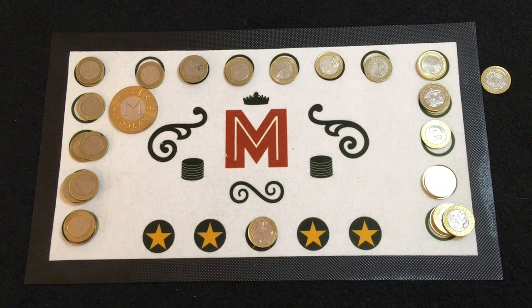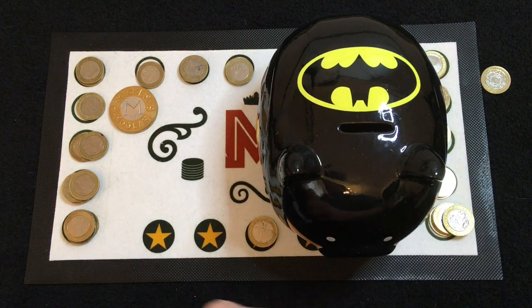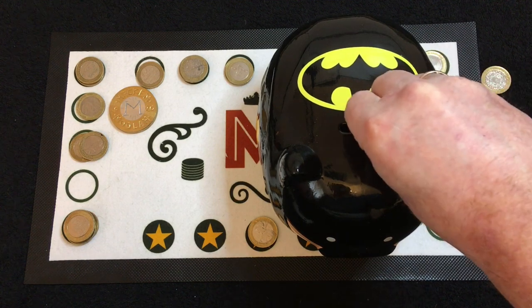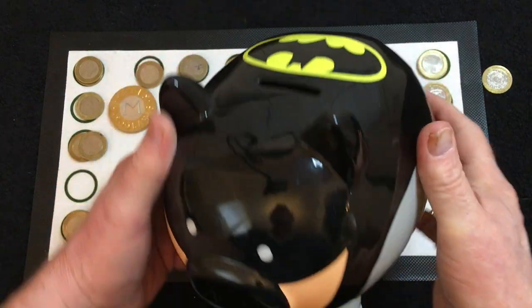Well, just before we go any further, we have got back pig to fill. So he's actually got four to go in, and he's doing really, really well. So that's the money box.